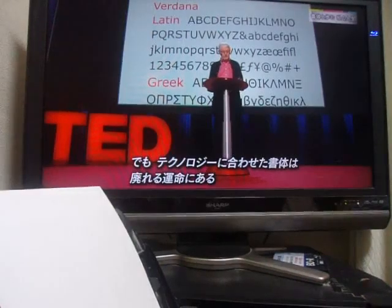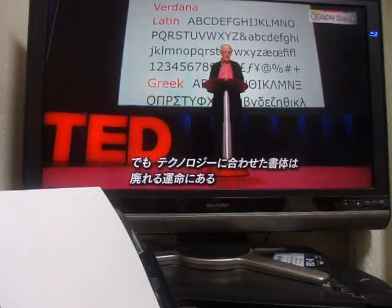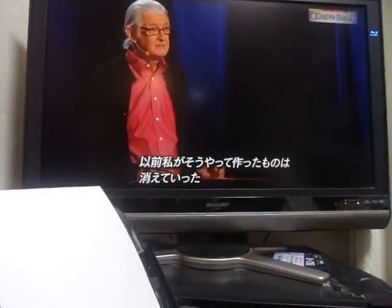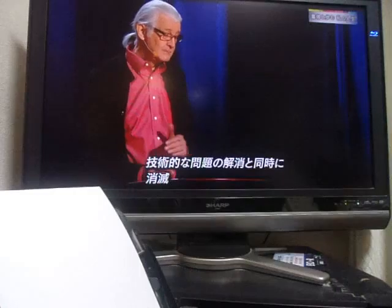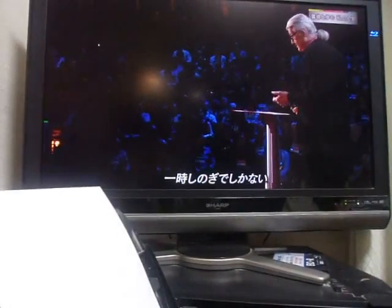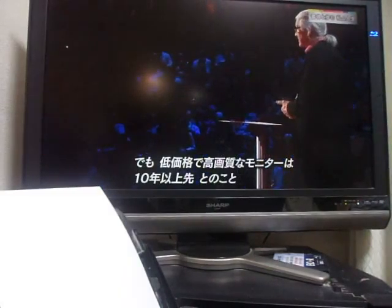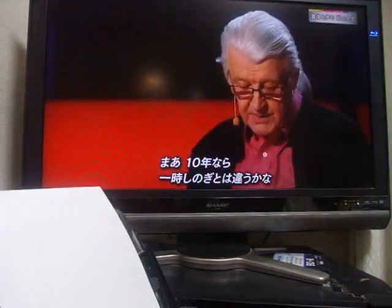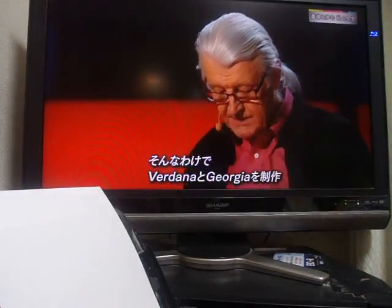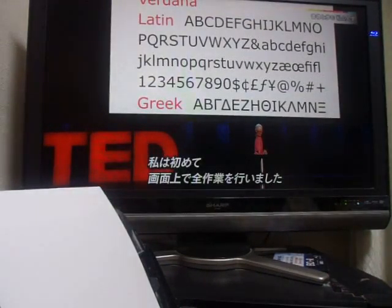I said to Microsoft, a typeface designed for a particular technology is a self-obsoleting typeface. I've designed too many faces in the past that were intended to mitigate technical problems. Thanks to the engineers, the technical problems went away, so did my typeface. It was only a stopgap. Microsoft came back to say that affordable computer monitors with better resolutions were at least a decade away. So I thought, a decade, that's not bad, that's more than a stopgap. So I was persuaded, and we went to work on what became Verdana and Georgia, for the first time working not on paper, but directly onto the screen from the pixel up.